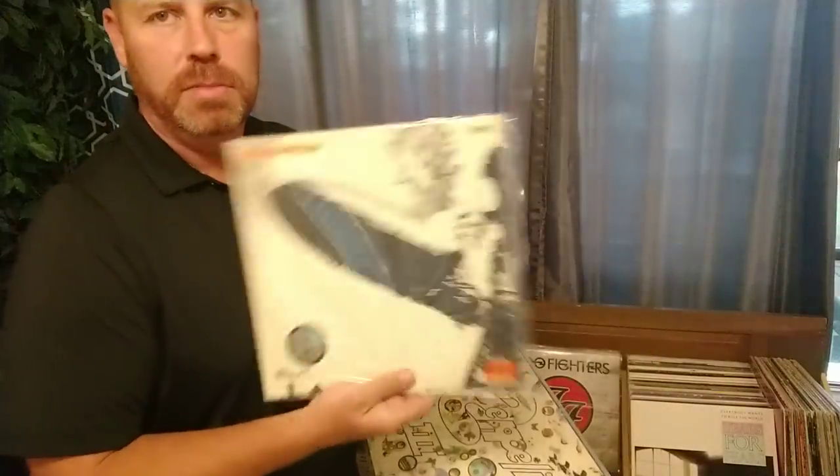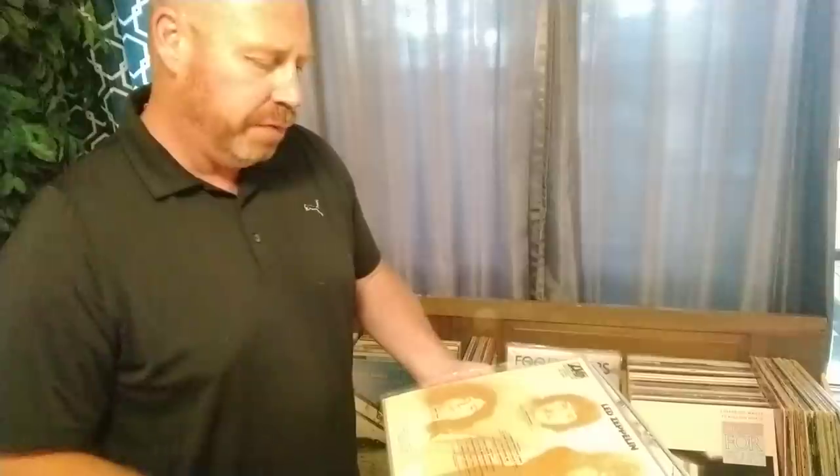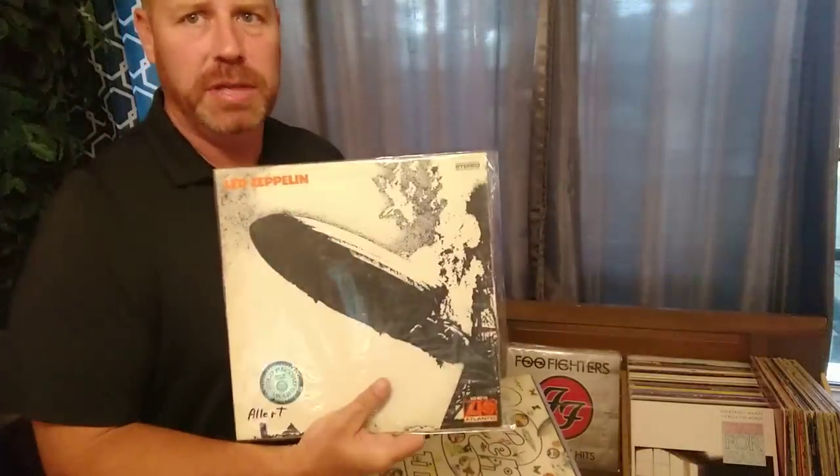Led Zeppelin 1, must have. Let me just go through this. Good Times Bad Times. Babe, I'm Gonna Leave You. You Shook Me. Dazed and Confused. Your Time Is Gonna Come. Black Mountain Side, Communication Breakdown. I Can't Quit You Baby. And How Many More Times? This was their first album.